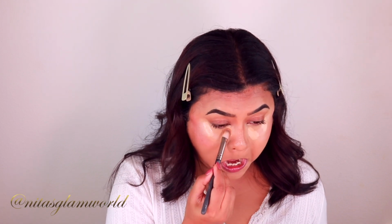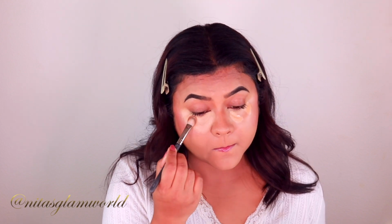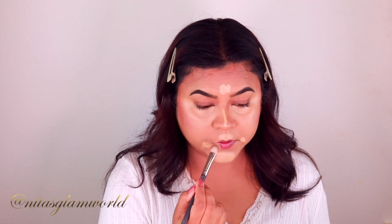So maybe this much, and again I'm going to blend it out using the same brush. The consistency is pretty thick with this concealer, and I have a feeling that it's going to be a really good concealer for spot correcting. So this is how the concealer is looking after blending.